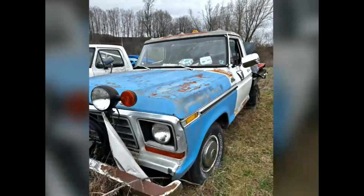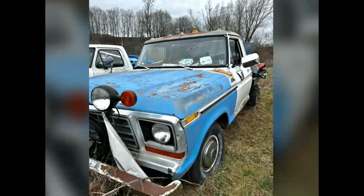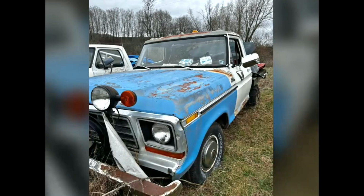It doesn't come with a title, so keep that in mind if you're looking to put it on the road. This one's best suited for off-road or private land use unless you want to pursue a bonded title. The body shows its age, as you'd expect, but beneath that weathered exterior lies a reliable drivetrain and timeless Ford truck DNA. For anyone looking for an affordable, running 4WD classic with vintage charm and raw mechanical simplicity, this could be the perfect starting point.